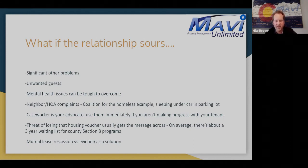And so we had to deal with that complaint and try to redirect the tenant to, hey, this nice apartment that you have, it would be better to use that than the street. But just be prepared for examples like that coming up maybe. Again, make that call to the caseworker, use them immediately if you aren't able to make clear progress with your tenant. And then the overall thread, yeah.